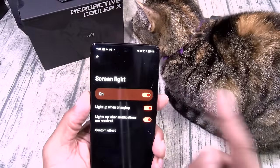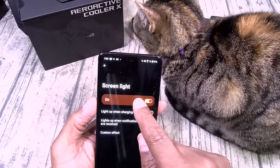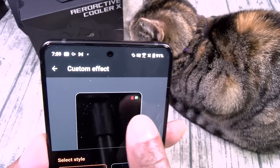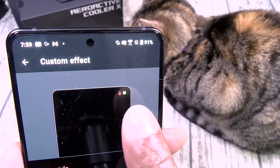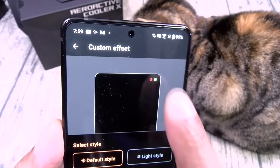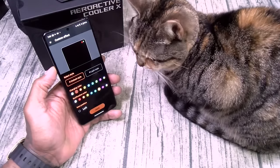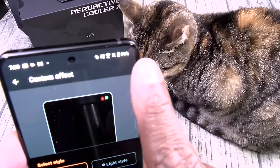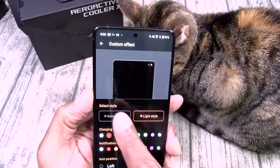Okay? Screen light. Now, this is it right here, the screen light. Okay? Let's turn that on. Custom effect. This is the screen light. You see, it's an actual virtual notification LED that stays on. So when you got your phone on your wireless charger and you get that alert and you can't see it on always on display, you will see that. And you can actually change the color.